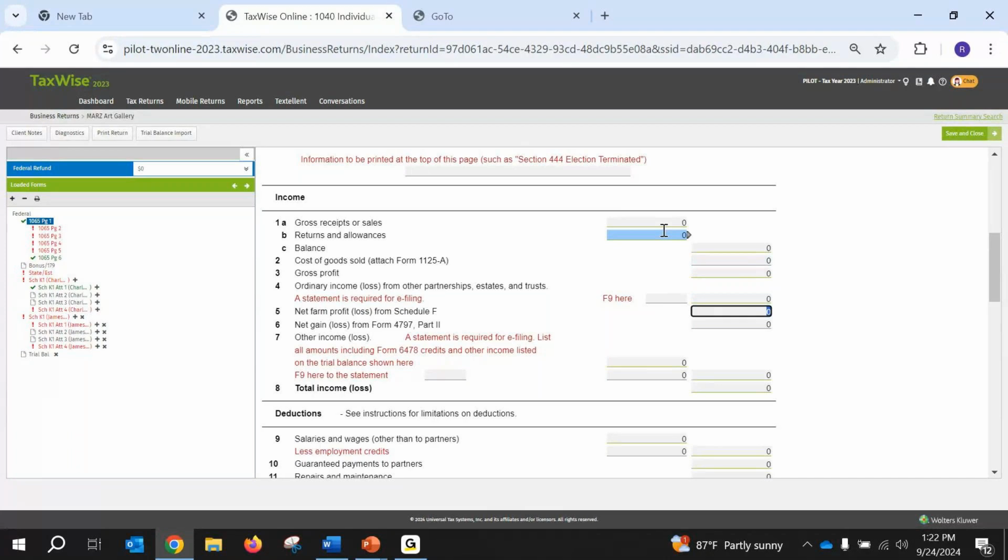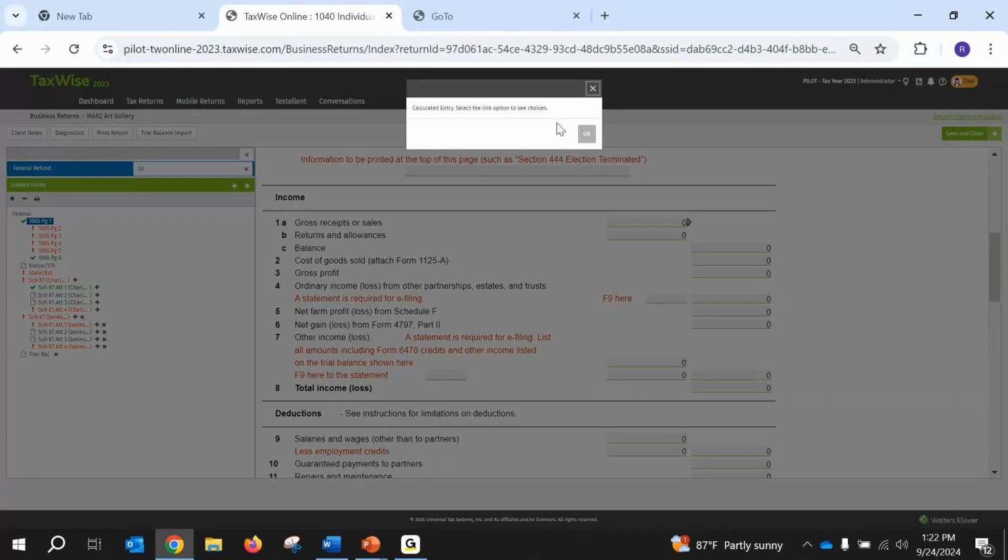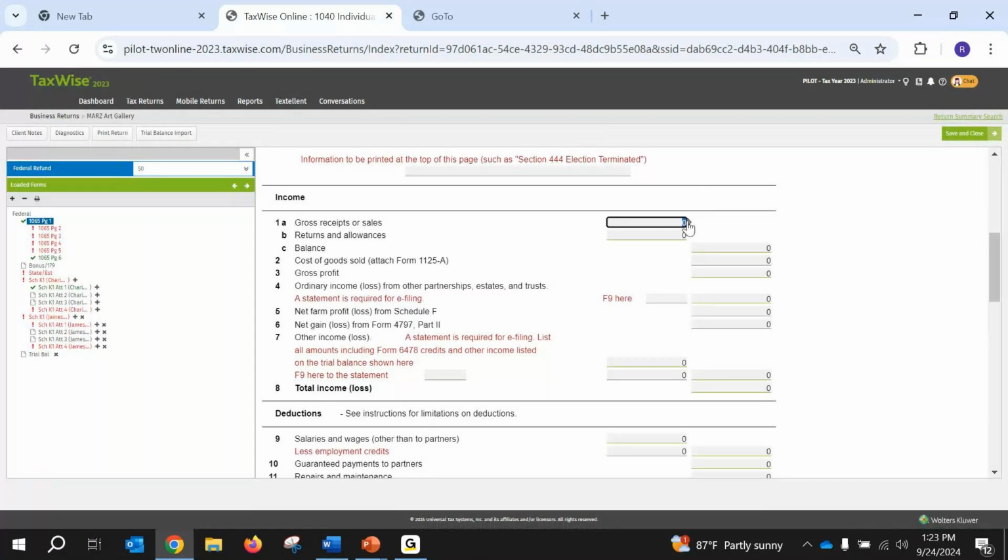And just to give you a sampling of how this works, if I try to type into the gross receipts or sales, it says this is a calculated entry, select the link options to see choices. Well, if I'm not quite sure where to go to input the information for it to flow through to page 1 of the 1065, what we are going to do is take our mouse. As I move it over these different fields, you're seeing there is a little arrow pointing to the right-hand side of the screen. If I click on this little arrow, it will bring up some different options, but the one that I really want to focus on is the first option that appears.